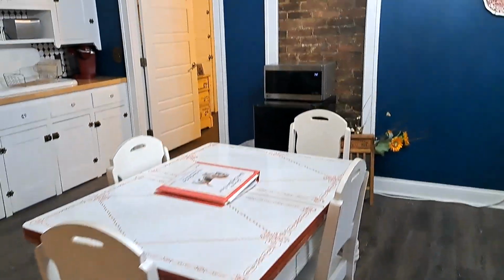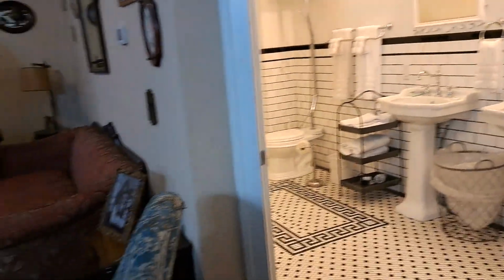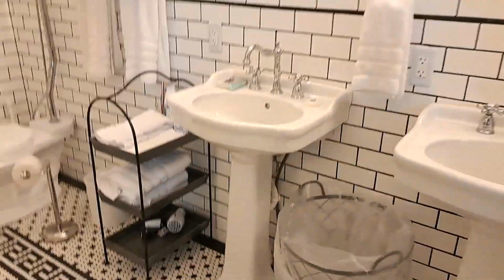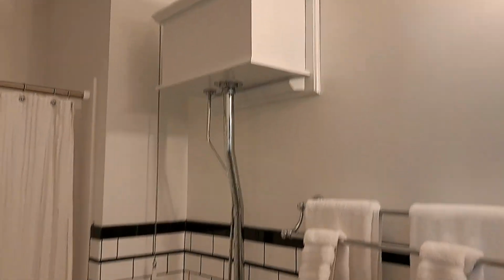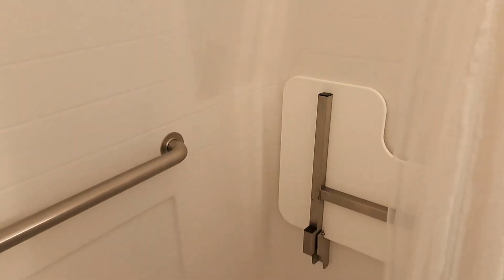Here's the little kitchen table. The kitchen area is so adorable. The bathroom is off the living room and kitchen area, and it's so pretty. It's got two sinks, beautiful tiled floor, mirrors that I'm pretty much too short for, a high tank toilet. That's a cool shower head. Oh, and it's like an accessible shower with a chair. That's good to know. That's nice.